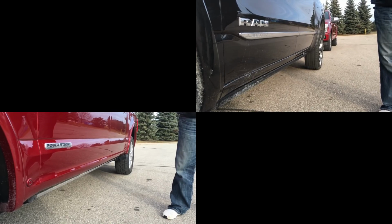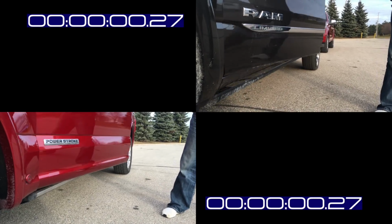So since I lost the drag race, let's see whose running boards come out faster. 1, 2, 3, go.